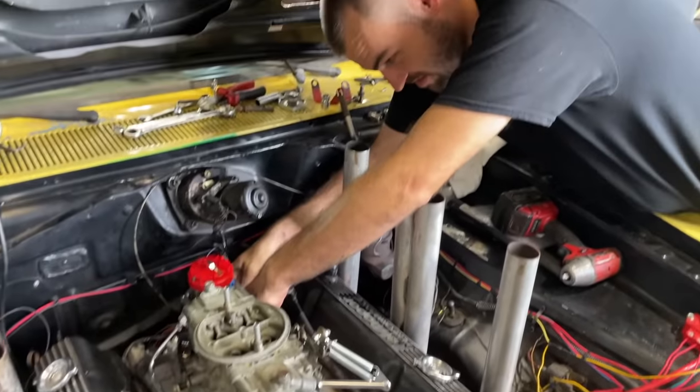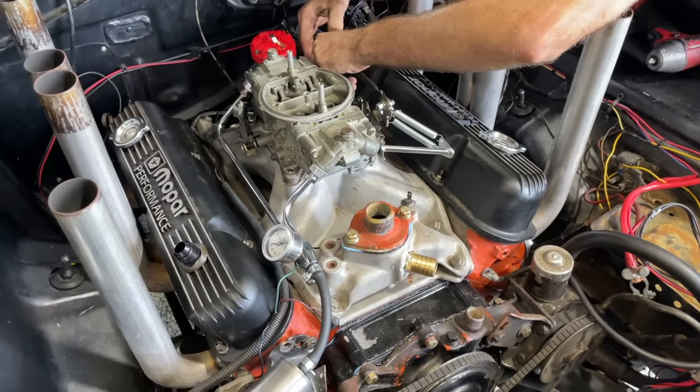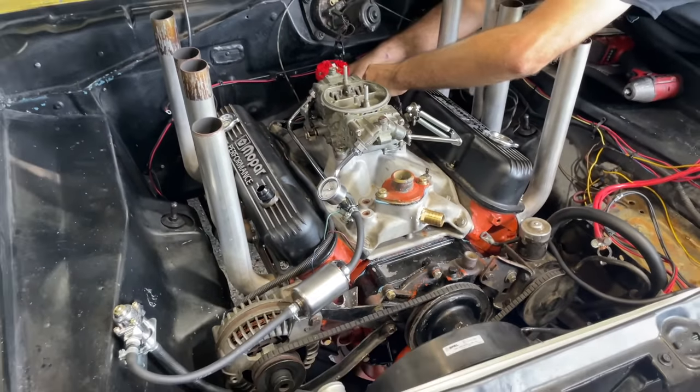So much less crap to put together. Jack stand almost has this thing back together and we're gonna try it out. We're gonna be back up and ripping here momentarily, folks.